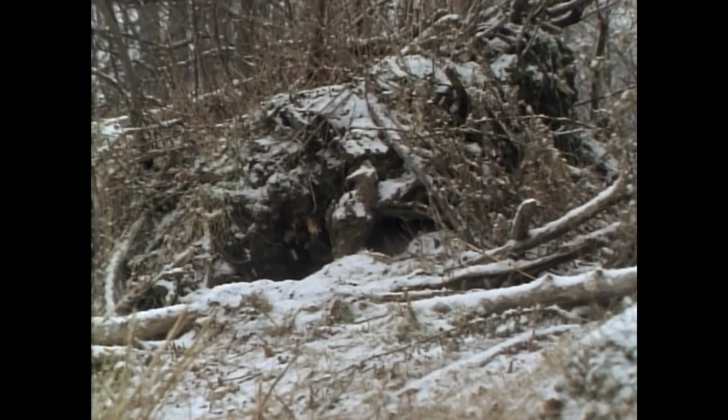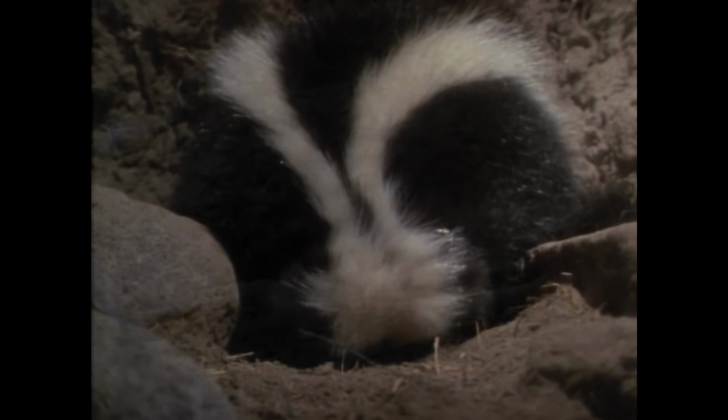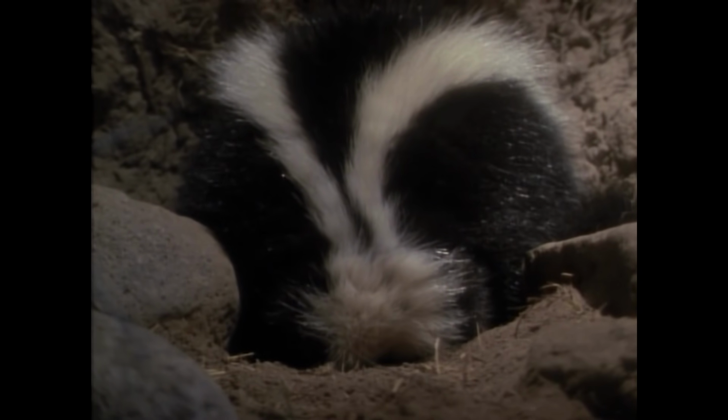Skunks do not truly hibernate. Instead, their metabolism slows and they go into a deep sleep. If there's a sudden thaw, the skunk will awake and resume activity.